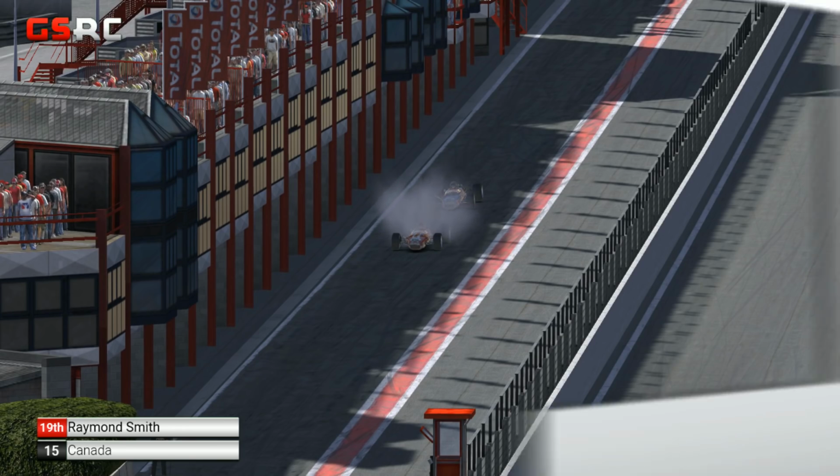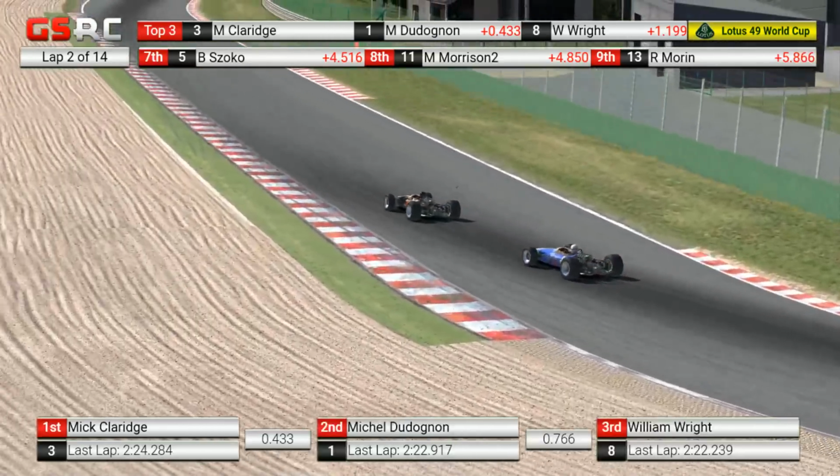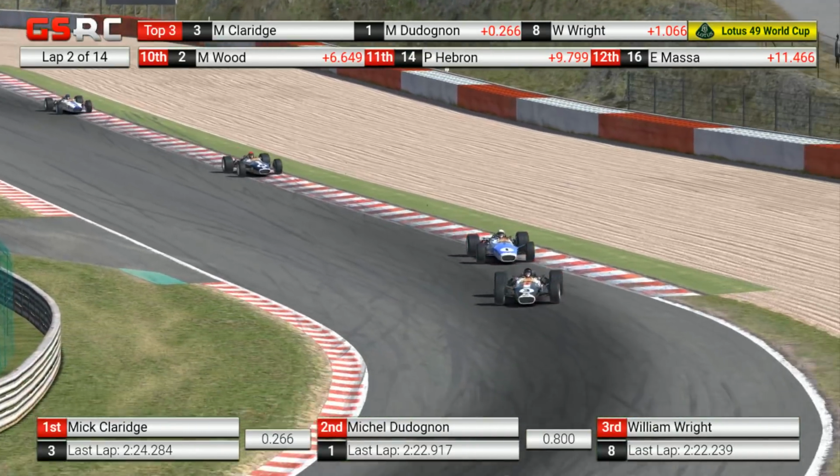That happened back in about 15th position or so. So we lost a handful of cars. Smith and Kemp out for sure.